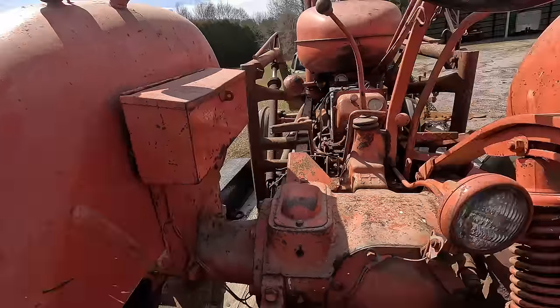Now here's the other one. This one was our leaker. You can see the daylight coming through it. I mean, that's a huge crater. Maybe you can see the crater on the right side of it there. This big old rust flake came out, but that was our problem, without a doubt.